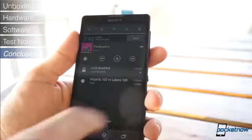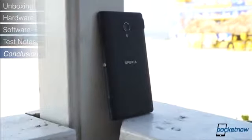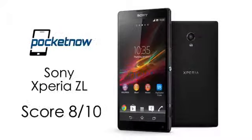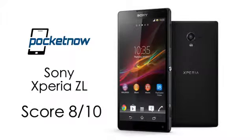Now, in all fairness, if you were to judge this phone on its own and not compare it against anything, I'll admit that I've had a very delightful experience with the Xperia ZL. There is just something about this phone that is great, and I'm honestly going to make this my daily driver going forward. So, our final rating for this device is 8 out of 10.